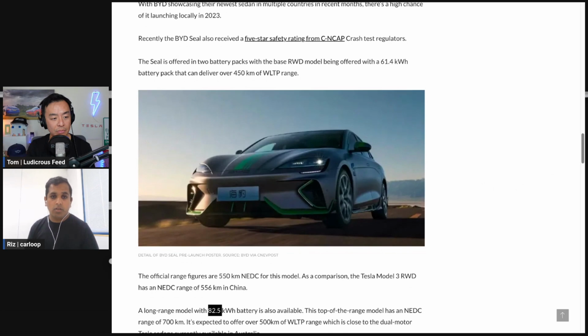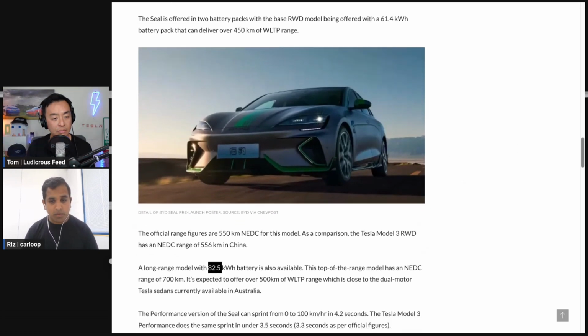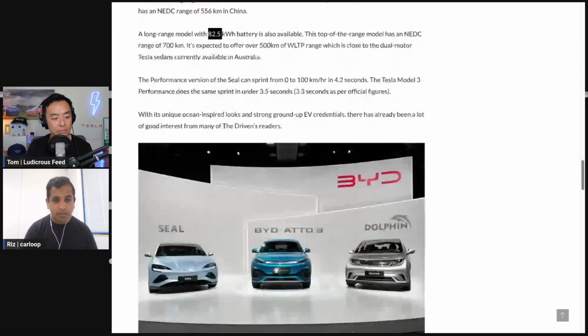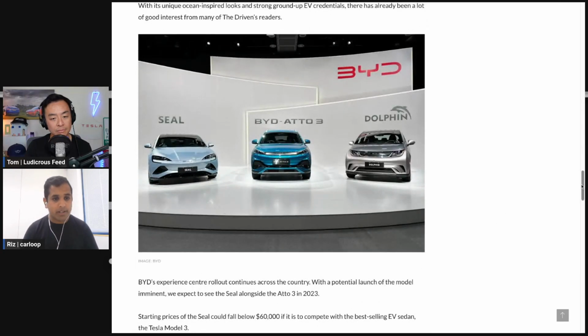Yeah, so they've tried to do a lot of things right with this car. I don't have the stats on its maximum charging speed, but I think I will be able to get them. You're right, it would have to be quicker than the 88 kilowatt cap on the BYD Atto 3.